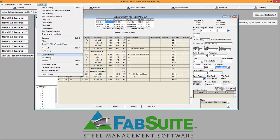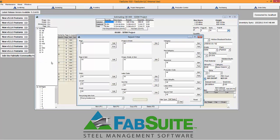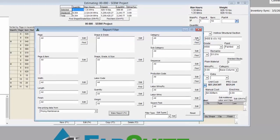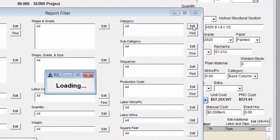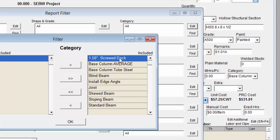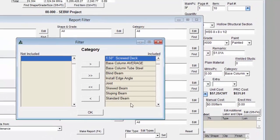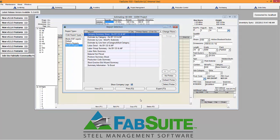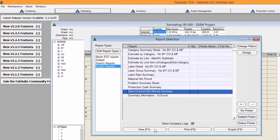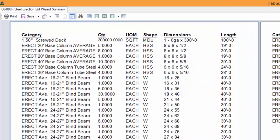Fabsuite has created a custom report specifically for this purpose. We'll head into our drop-down menu, choose to open the Reports menu, and I'm going to filter for only the BidWizard categories that we've just defined. The reason for this, maybe obviously, is so that we get only the ship marks out of Fabsuite and into our export report. The report has been aptly named Steel Erection BidWizard Summary, and upon review, we can see that it's generated a list for us that respects the information we've requested.